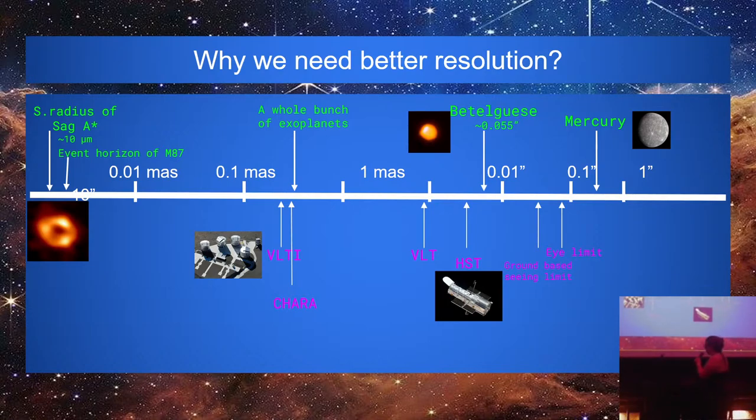But in general, here are a few objects that we should all be familiar with. We have Mercury, we have Betelgeuse, and then we have the lovely Schwarzschild radius of Sagittarius A, which is that really famous black hole picture that came out in 2019. So these numbers here represent an angular size. So what this is, we look at the sky, and the sky is not flat. It is like a dome, essentially. So we have 360 degrees. And what angular size means is how much of an angle does this one object take up on the sky?